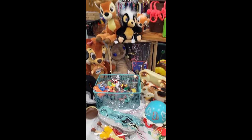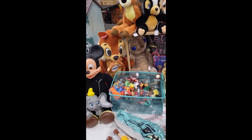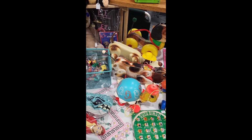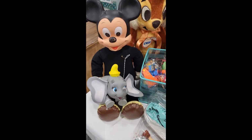So Mom and I have a mixture of things in here. Some of this is my childhood toys, and my mom used to have a giant pull toy collection. She's been slowly whittling away at that too, and we just don't have the room to put them all out. So hopefully some things will sell and we can get some new stuff out.